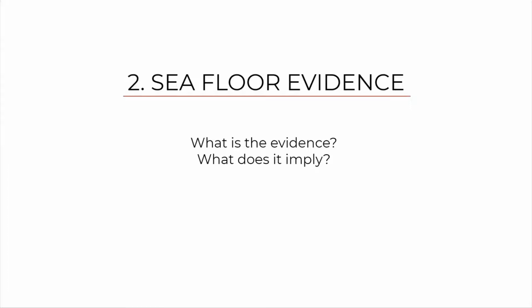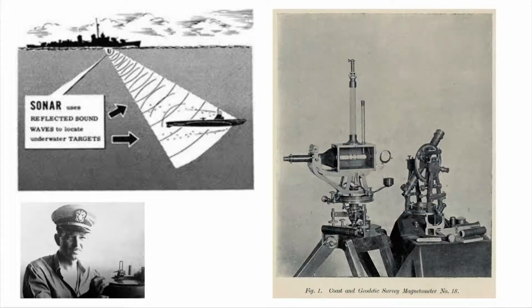And again, the same two questions: what is the evidence and what does it imply? And this time the story brings us to this fellow here called Harry Hess. He was a scientist who happened to work for the US Navy during the Second World War. And during the Second World War, there were a series of instruments that were produced to help the Allied forces in their battle against Nazi Germany. In particular, in the sea, whenever the supply of provisions and food and so forth to Britain was so important during the war, the transatlantic shipping route became absolutely vital.